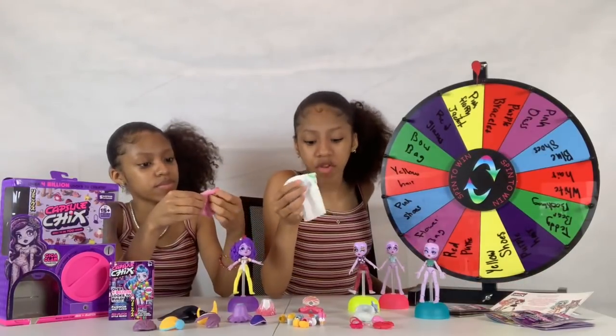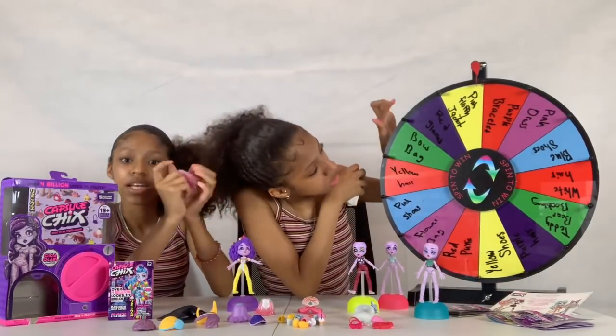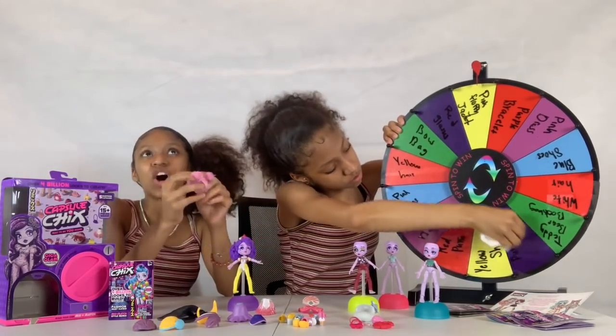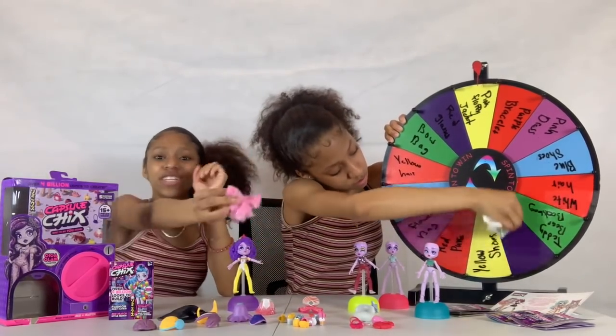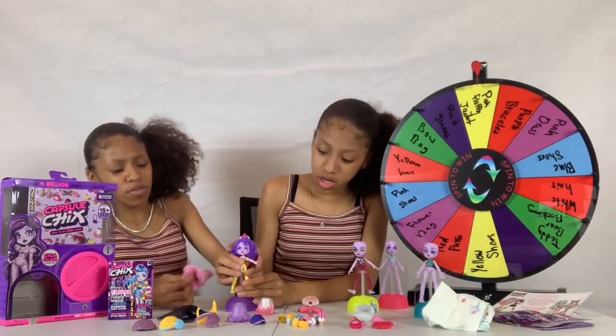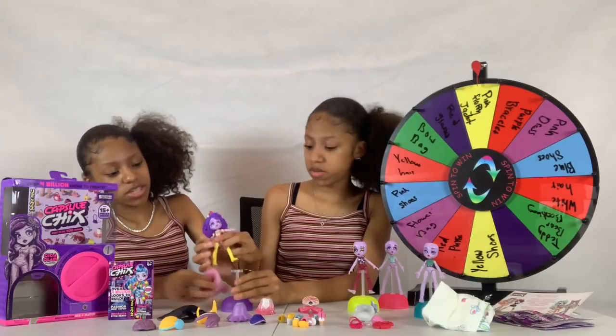I forgot to wipe off the front hair or something. I got this fluffy jacket right here. Really cute, really soft. It has a lot of sparkles in it. Okay, now let's place this on her. You can actually take her off.